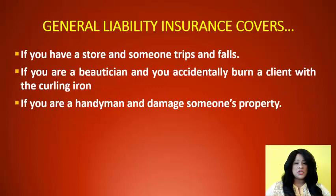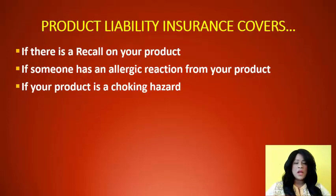General liability insurance covers the following. So if you have a store and if someone trips and falls, your general liability insurance will cover that. If you are a beautician and you accidentally burn a client with the curling iron, your general liability insurance will cover that situation. If you are a handyman and you damage someone's property, your general liability insurance will cover that particular situation.